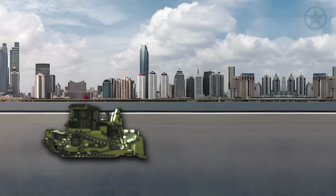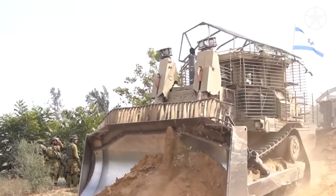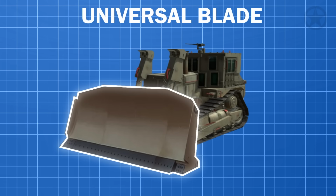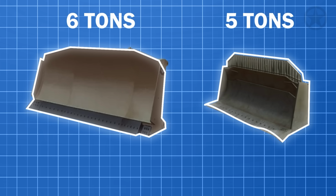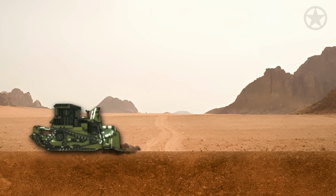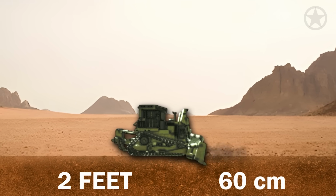The hydraulic system can also be used to control a variety of attachments and blades. The D9 has two main blade options. It can either use a semi-universal blade or a universal blade. The main difference between the two is the size. The universal blade is slightly larger, weighing in at 6 tons versus 5 tons and having an increased carry capacity of 21.7 cubic yards of material versus 17.8 cubic yards. The universal blade stands 6.3 feet tall and can penetrate the earth to a maximum of 2 feet per scoop.